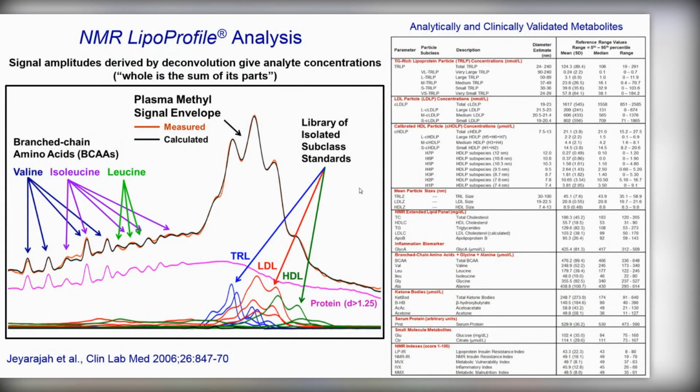So the process of taking the NMR spectrum and converting it to quantitative information is dealing with this spectral overlap, which is severe in the case of the lipoprotein subspecies, as you can see here. And so we use a deconvolution approach. In this particular picture, you also see signals from branched-chain amino acids. So these are all quantified simultaneously.